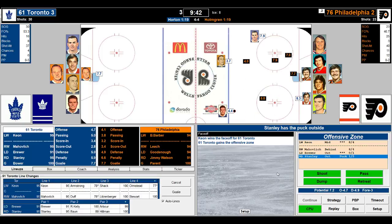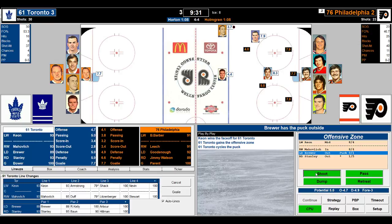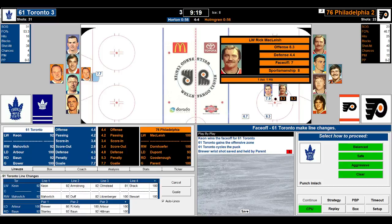They drop the puck. Keane wins the face-off. They work it around. Out to Stanley on the outside. Stanley's going to try to get it to Brewer. They get it to Brewer. Brewer's going to take the shot. And Perron makes the save and he covers it up. So the wrist shot by Brewer is handled quite easily by Perron. 9:19 to go in the game. 3-2 Toronto. Here's the face-off in the Flyer zone.